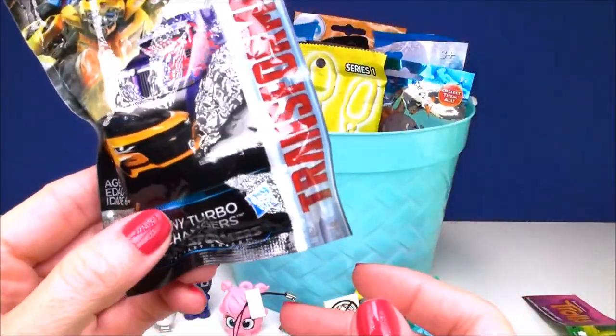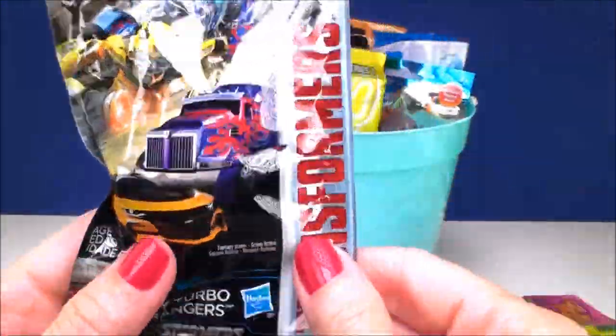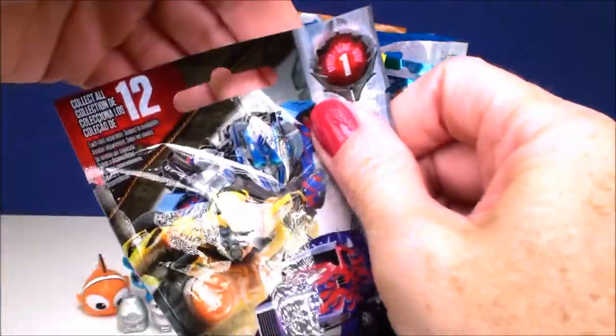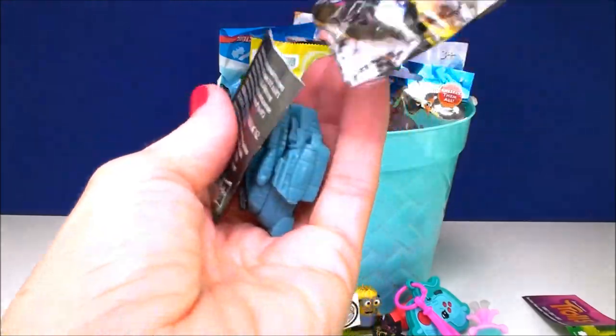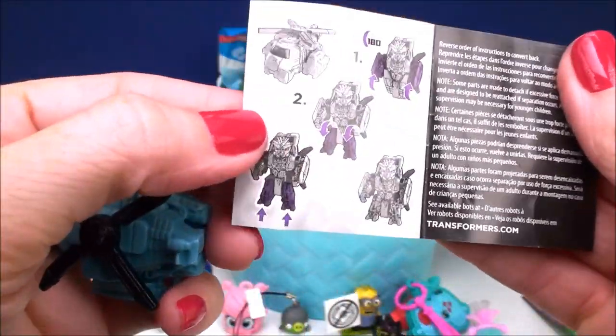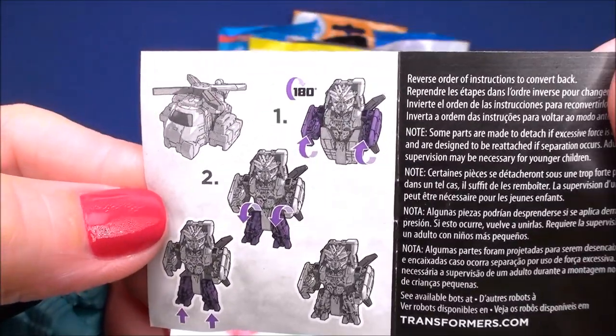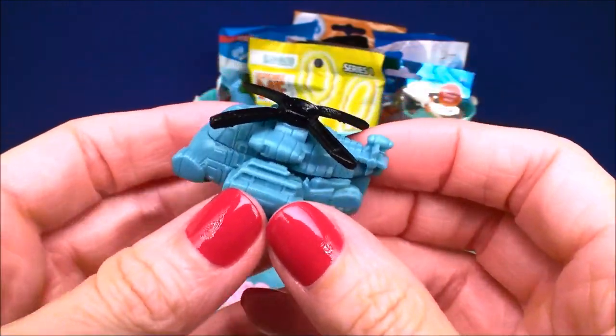These are really cool too. This is a Transformers blind bag. This is the Tiny Turbo Changers. These are cool. This is a series of one. And there are 12 to collect. And of course, they will transform. Does this show you anything? Let's see. Oh yeah, it gives you little directions on how to transform it. It looks like it transforms to a helicopter or from a helicopter.